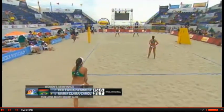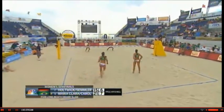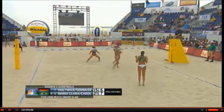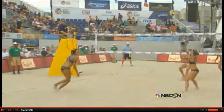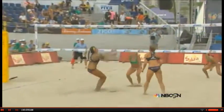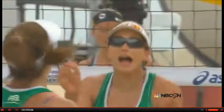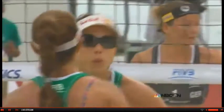So has the timeout done Germany any good? They need a side out here, Semmler with a much better pass. But the block is better still. That's two now for Carolina. Brazil with a 2-point advantage. Semmler coming in cross court, swinging back to the line. Good deception, great work from Carolina, starting inside, then jumping out to take the line away.